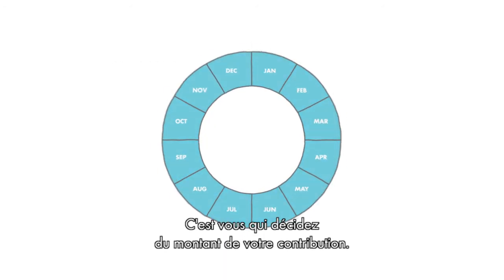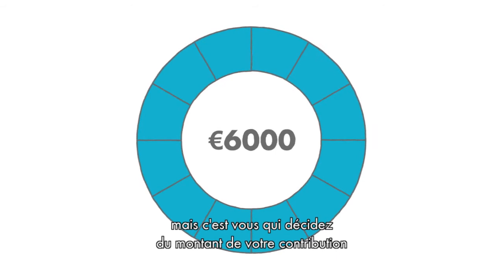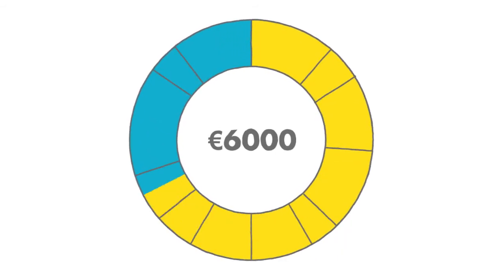How much can you contribute? You decide how much to contribute. There is an annual limit of €6,000 or local currency equivalent for the total annual contribution amount. But it is your decision how much you contribute and how you spread your contributions throughout the year.